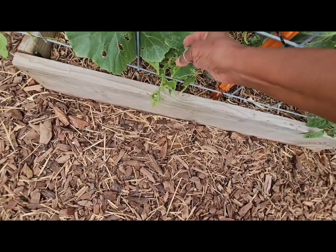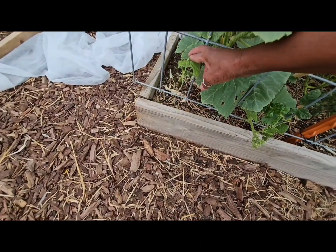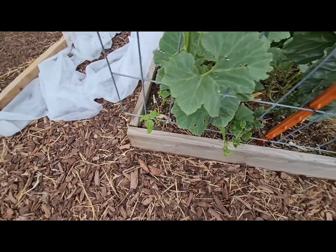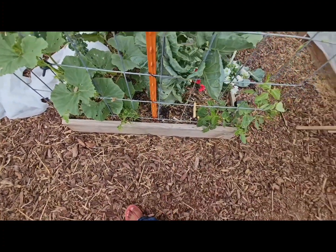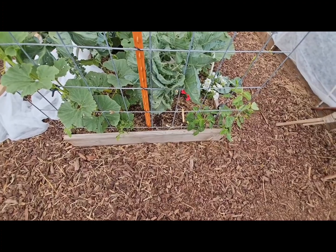But they're supposed to all be trellising type beans. This one has never changed. I mean, it just looks stunted. I don't know. So I am hoping that these will come up and I will get some beans here.